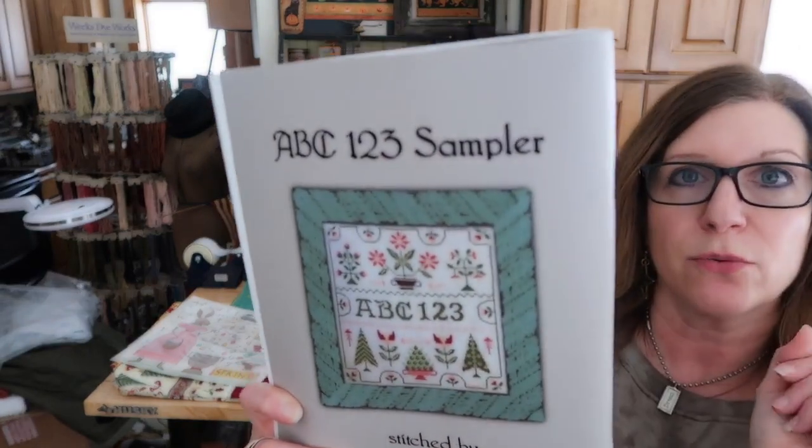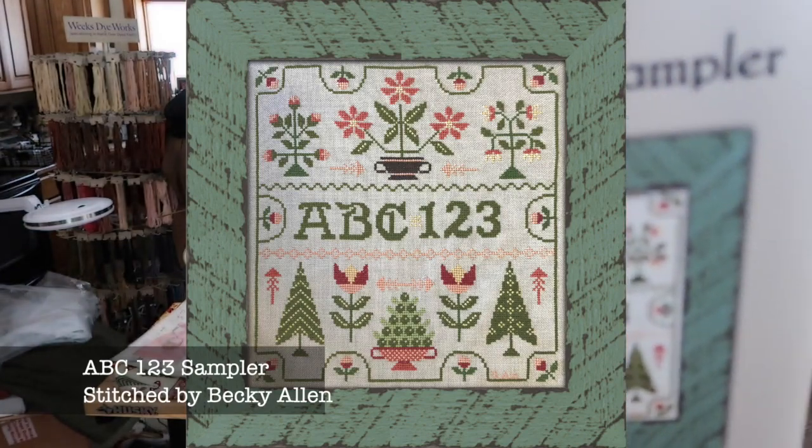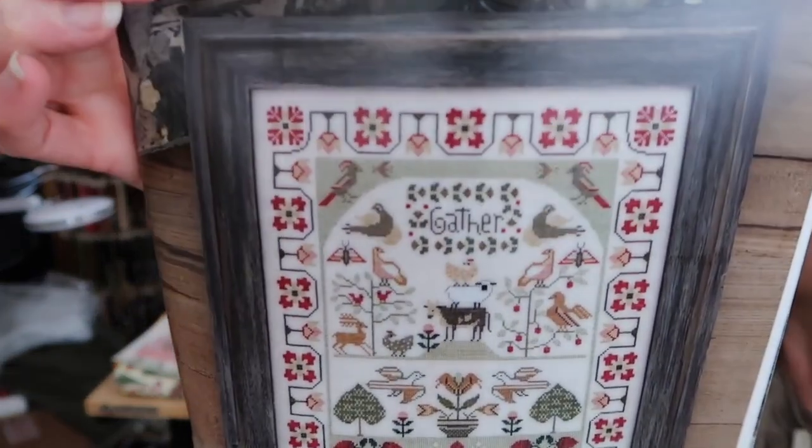Okay, so here's the layout of this book and how I did it. In this book, there's only 3 designs, as you saw on the cover. So this is ABC 1, 2, 3 sampler stitched by Becky. And then here is Gather. I have that one here, so I will show you that.